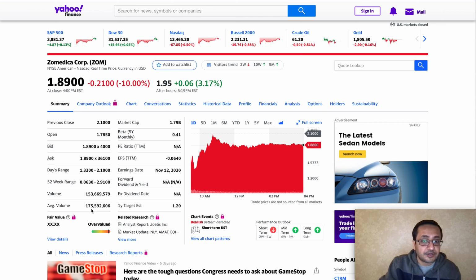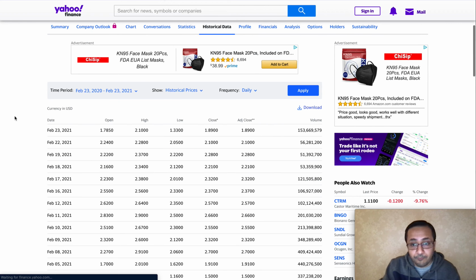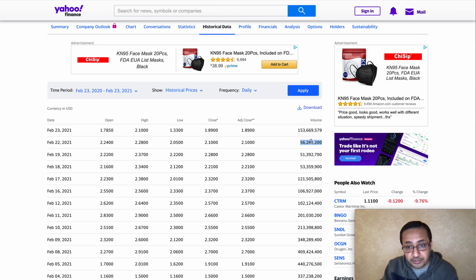There were a lot of factors. Most of the stocks were down. So Zomedica did pretty good, in my opinion. It did not dip as much as so many other stocks dipped. And Zomedica also got back up pretty quickly as well. Now, looking at the volume, it was 3 times more than what we saw yesterday. Yesterday's volume was 56 million.